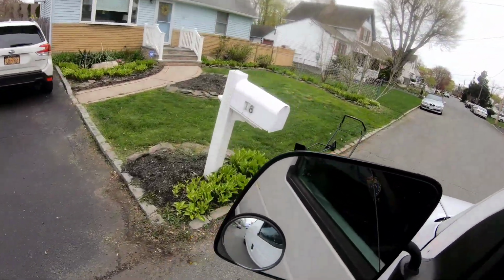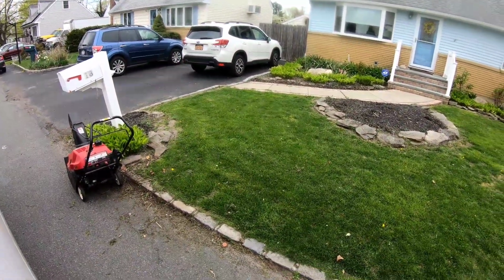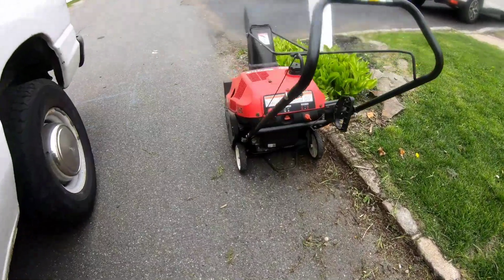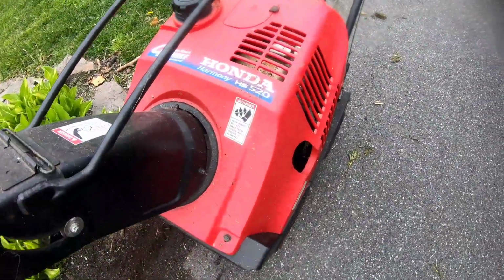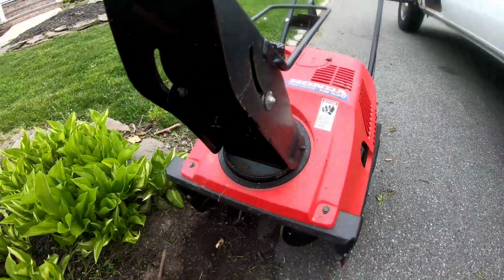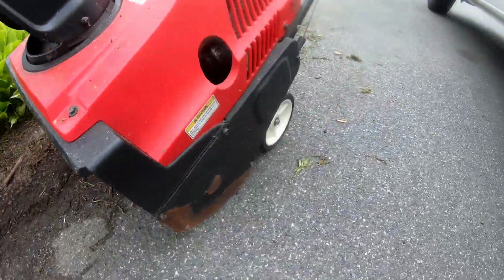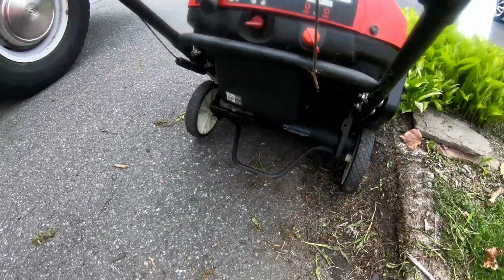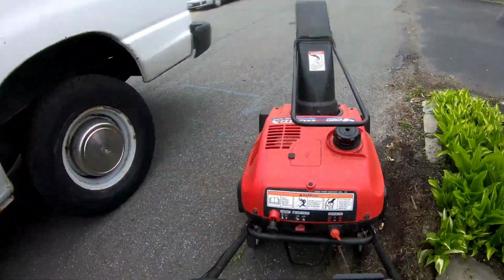It's a Honda. Yeah, it's a Honda. Single stage. Honda HS520. Auger. Yeah, it looks okay. Yeah. Take it away.